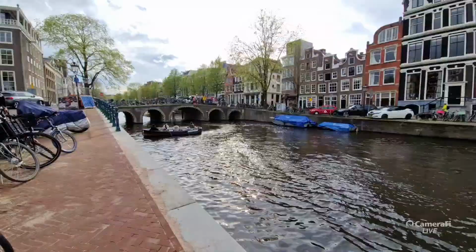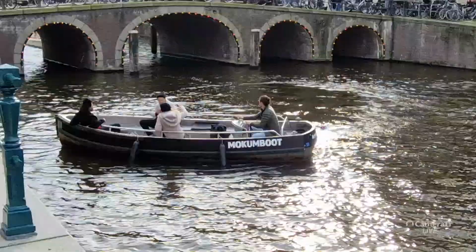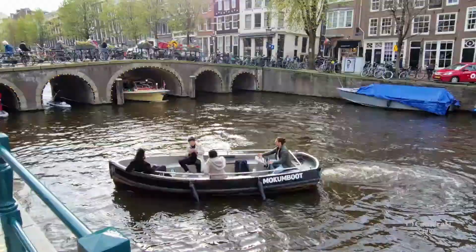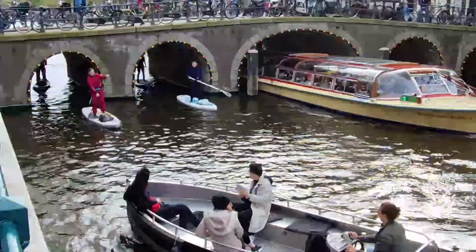Let's take a look to the bridge. Another Mokum boat that I showed you before. It's a rental one. It's a popular and easy to use one. Oh, there is a team. Sport team is coming.